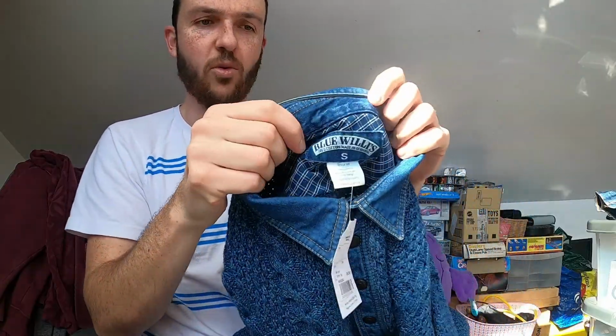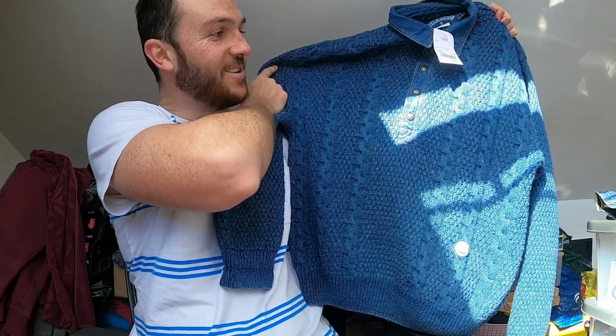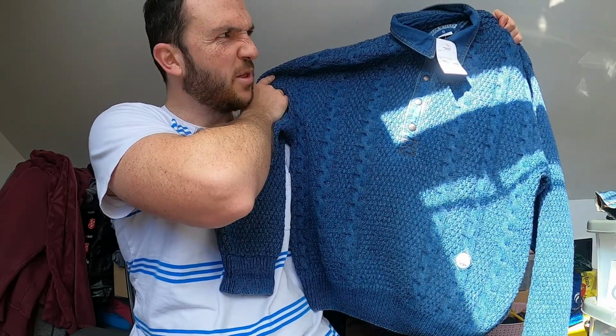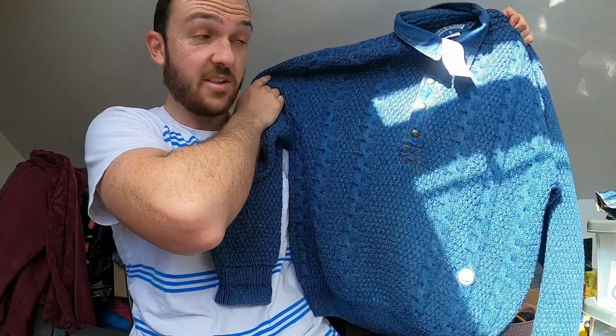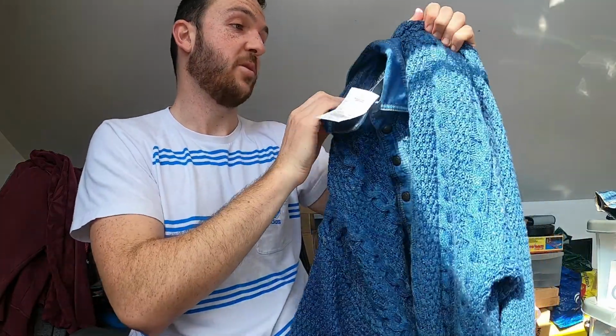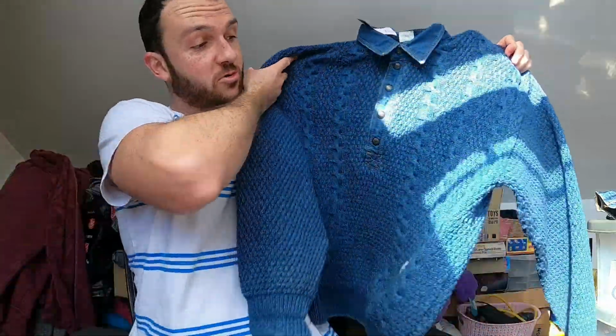It is a size small, but it's pretty big to me. Small, medium. I think it's a women's one. I don't think it's men's. It might be. I don't actually know, to be honest. But yeah, 100% cotton, lovely cable knit design, no holes, no stains.